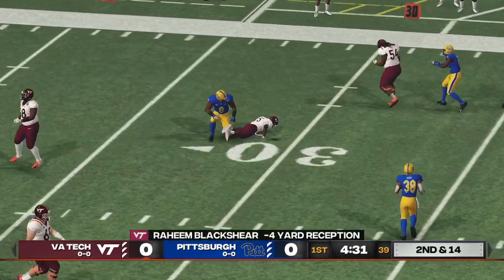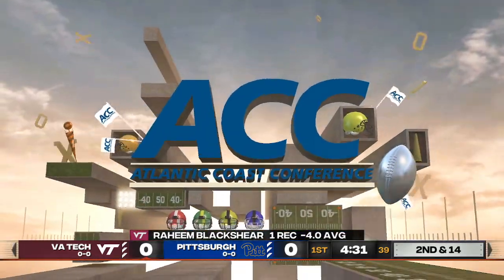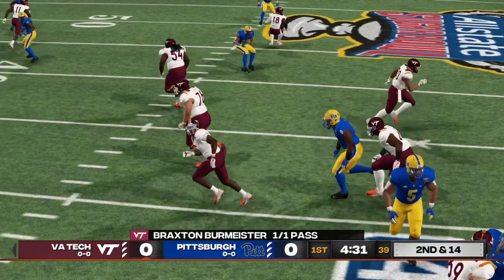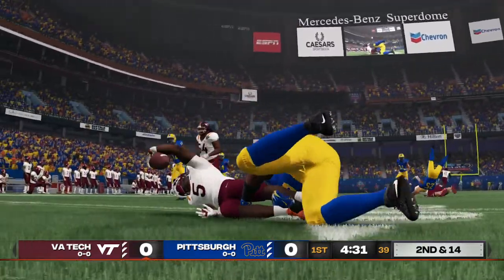As a man, he'll lose big yards. They lose four there. This defense is fast enough that they can create negative yards on completed passes, so the offense might want to consider that next time they try that play.